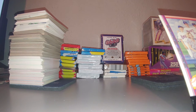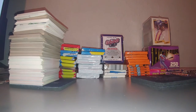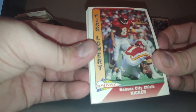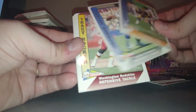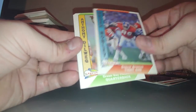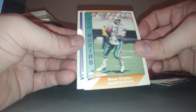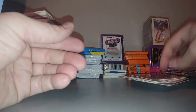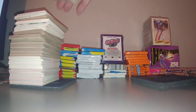This is the one James pulled out and put on the holder. The Nolan Ryan family card, which I've never seen before, honestly. Nick Lowry. Chief player. Todd McNair, I remember him. Eddie Anderson. Dan Marino. Please don't take out trash. I was going to say, surprised we're not seeing more Hall of Famers.